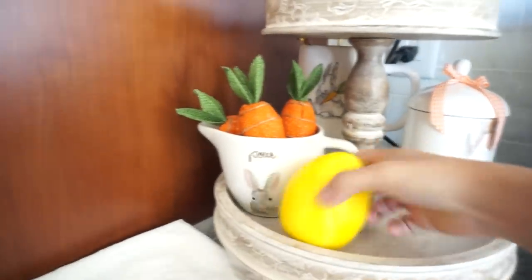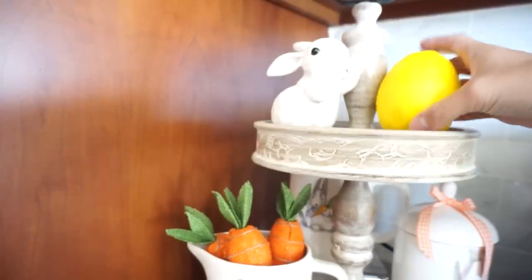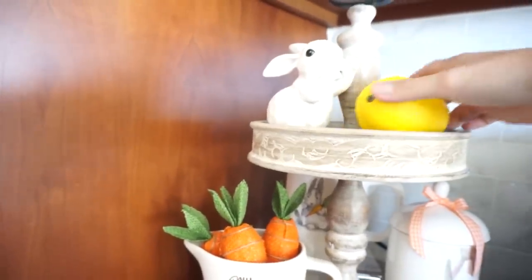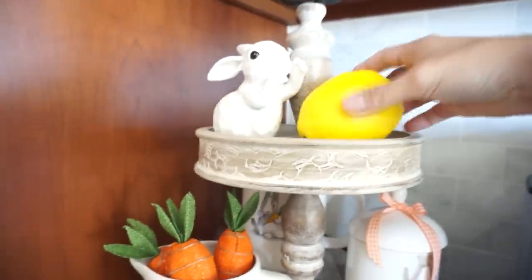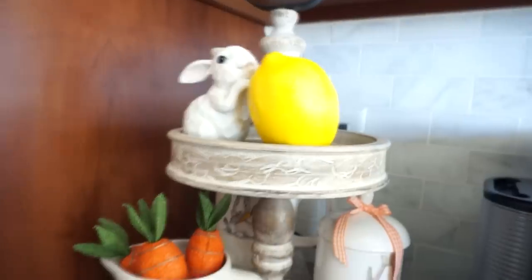Does it look too big on the tray? No, I think it's fine. What about we put it up top? Yeah, that's cute. I'm thinking putting two or three up here with some lamb's ears or something. Oh, look, the bunny can hold it. Okay, I think these will work. They just look really big from the bag.